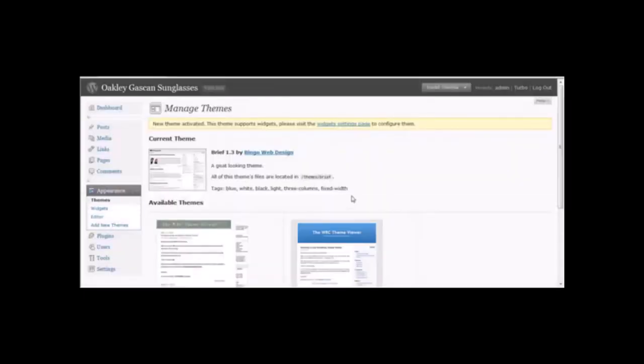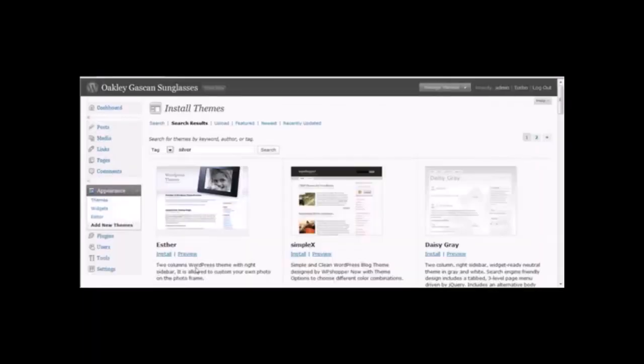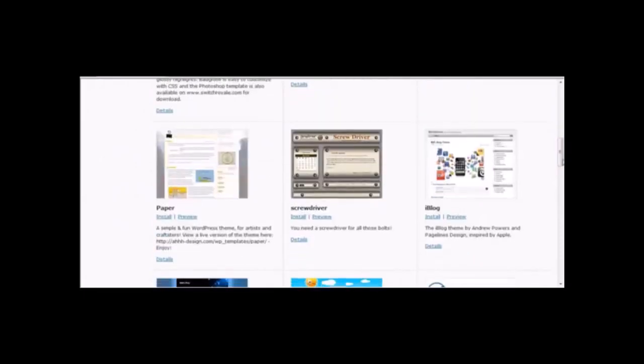Now you can go back and do this for several different color options. You could do searches for one or two column sites over here. It's really going to be up to you. Two column sites are usually what you want to go with because it gives you some good options as well. So then just look for another one that looks pretty clean and that looks like it'll work.